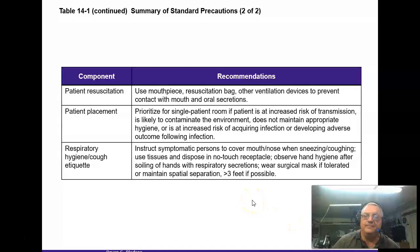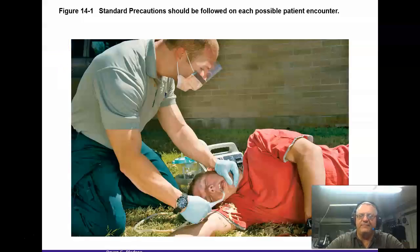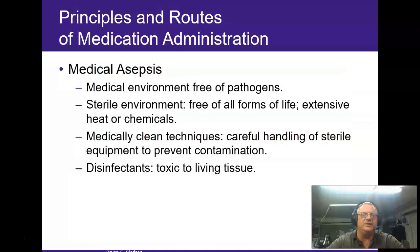And again, remember, when you're given these medicines, most of these things are designed for single patient use, by the way. Every now and then you've got multi-vial, but most of the time, especially in an emergency setting, they're built around single patient use. Wear your stuff. I think I've beaten that one to death. And again, you need to make sure that you've got everything that you need.